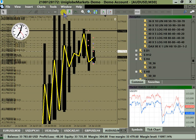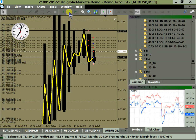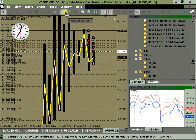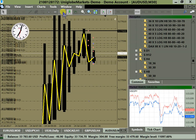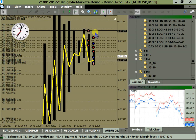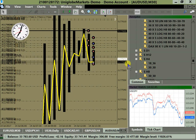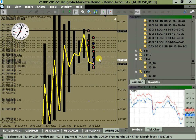If you turn on the candles, if you turn the line chart, you get a big ball. Candles make them arrows, but the bars and the line chart will make them big balls. So here's my sell stop, right? I'll do a goober, go with the flow, and here's a sell limit.